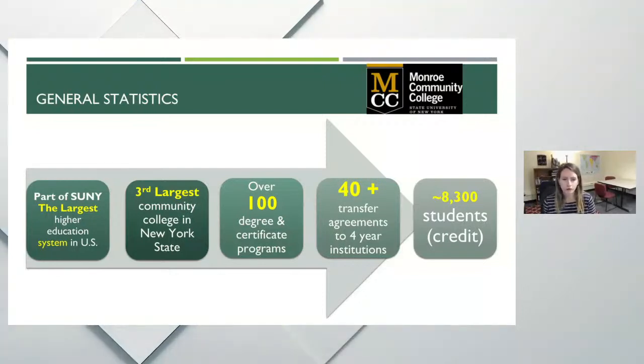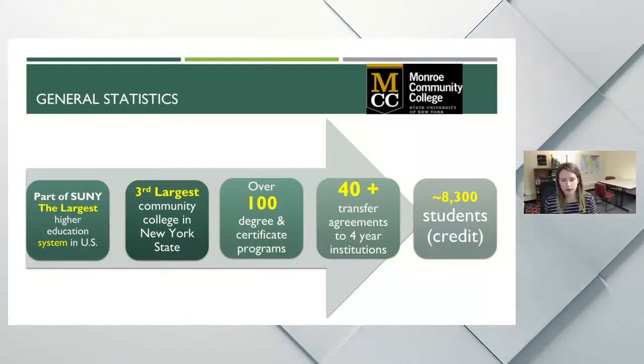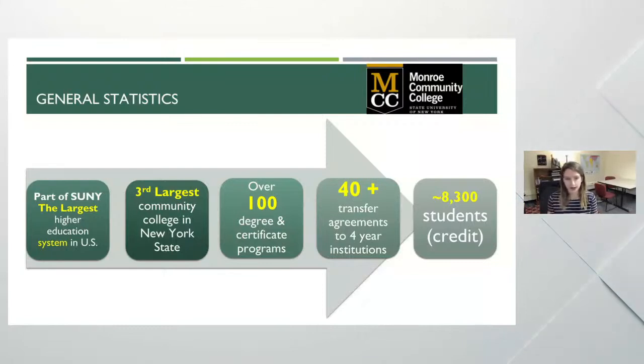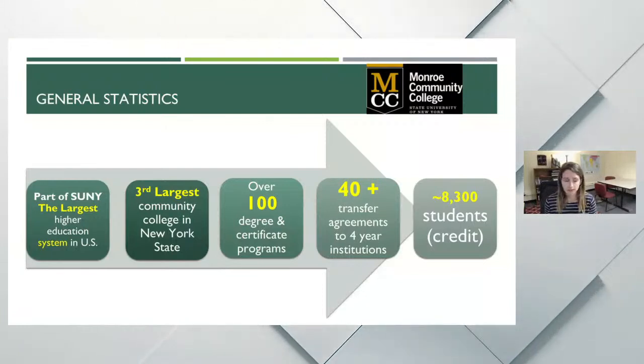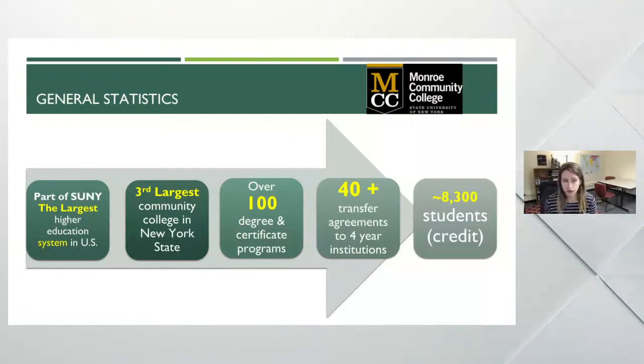And we have over 40 transfer agreements to different four-year institutions, so different four-year universities in the Rochester area, in New York, and beyond. And I'd also like to point out that just because we might not have a particular transfer agreement for a specific school, that doesn't mean you can't transfer there in the future.